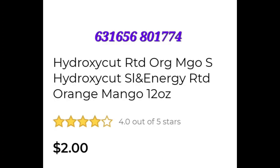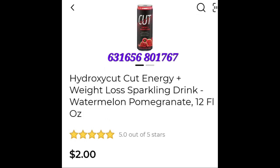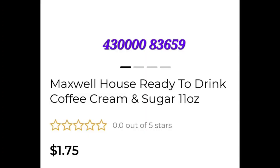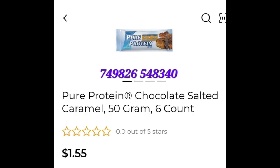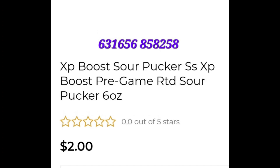So we also have the hydroxycut. This is the mango one. And then we have the sparkling cider berry lemonade and the watermelon pomegranate. So check that out. And then we have the Maxwell House drinks, which is going to be in the coffee section. Just make sure you check the coffee aisle. And then we have the fitness bar, and then we have the Boost. And this is a small package.